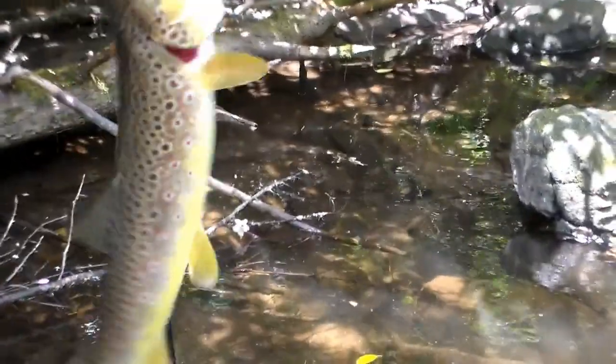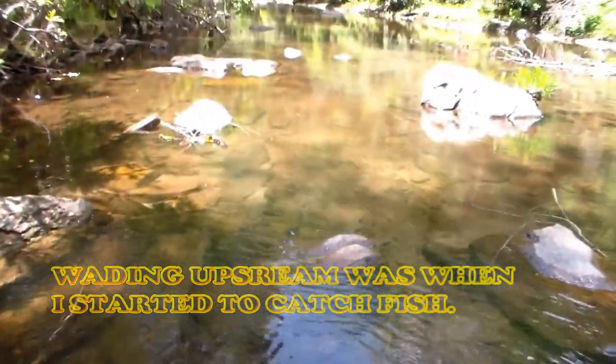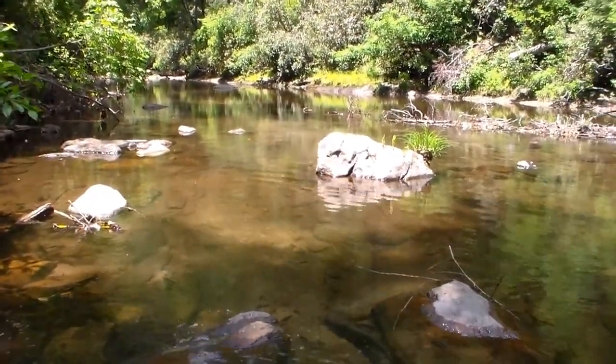Nice one here, guys. Probably 12, 14 inches. Something like that. I'm going to try and there we go. Right here. Look at that baby, guys. It just slipped off. Hard to film out here like this, but that was a nice little brown right there. And I'm going to cast that baby right back out.